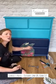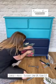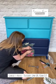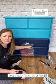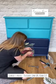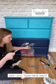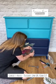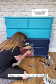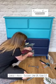Now, on the darker colours, you will notice the halo is more visible. It can still be reduced hugely, so make sure you burnish well. That's rubbing with whatever tool you choose to use. Make sure you burnish well as you remove the top sheet, and then afterwards burnish well. And then when you finally put your top coat on, even on the darker colours, those halos will disappear.